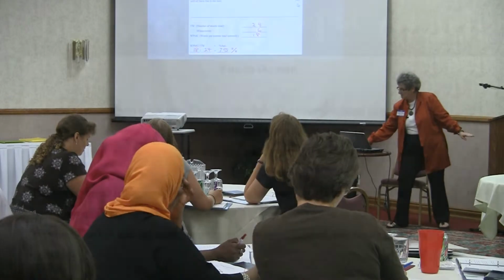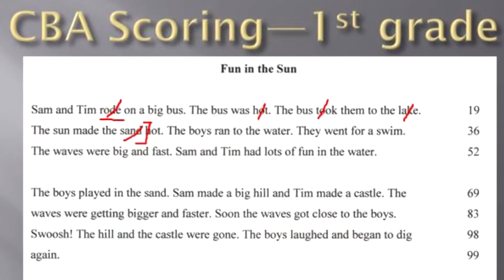Did you get this? That first of all, road was wrong, so that's a slash, right? And then hot was missed. Then took, she said ta'ak or something, and lake. And she did not get sand, and she stopped right there.